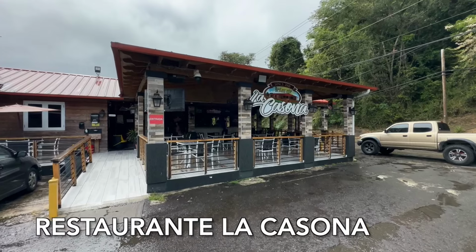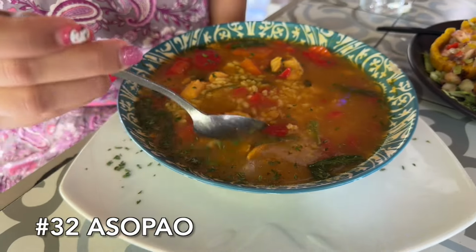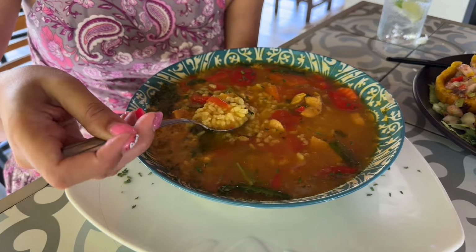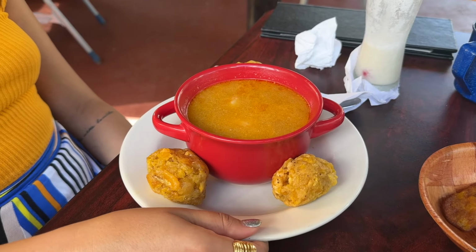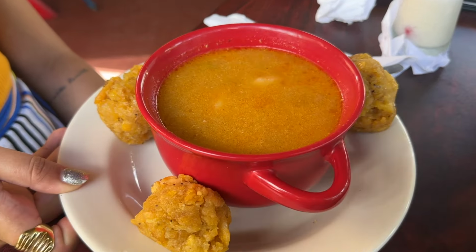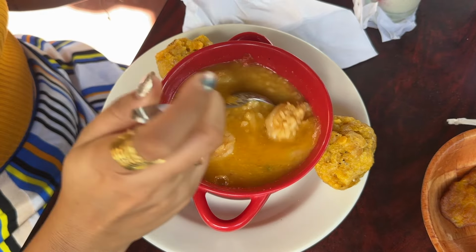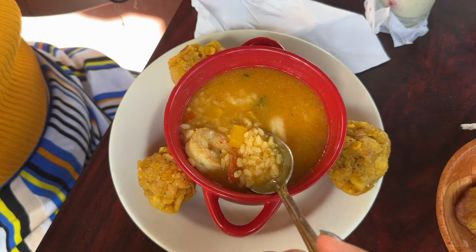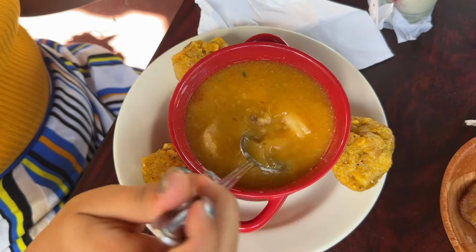visited the restaurant called La Casona, where we tried their asopao. Asopao is a delicious traditional Puerto Rican stew that is the perfect comfort food for the cooler weather in Jayuya. Asopao is made with chicken, rice, sofrito, broth, carrots, potatoes, and seasoning.